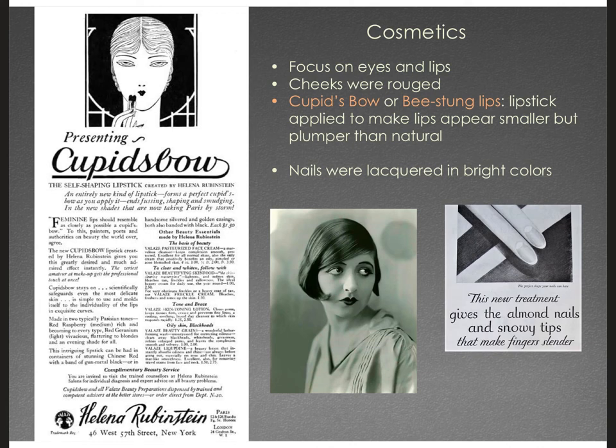Another thing that was new to this decade for a long time was coloring the nails. Now, women all over the world have colored their nails for millennia using henna and things like that. But now women are using lacquer, right? Nail polish like we still use today.